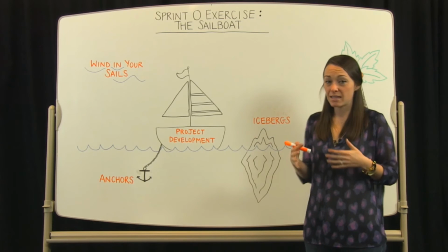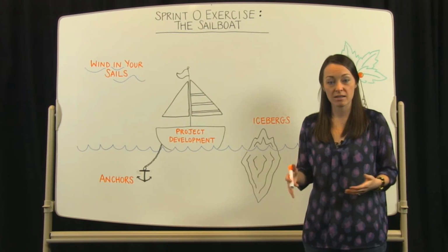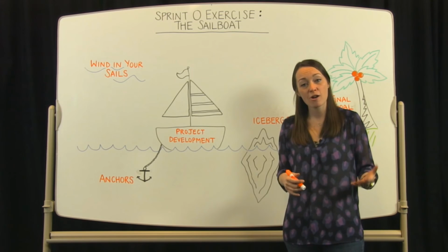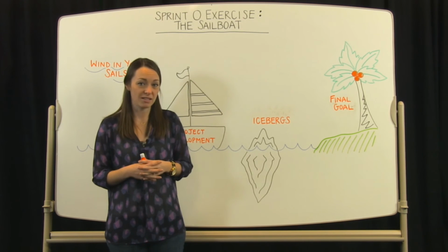We love this exercise because it's a great way to get an overview of what everyone feels are the strengths and weaknesses of the project. And as the Scrum Master, it's a great way for me to be aware of what we're working with and to try and help avoid us getting in a situation where an iceberg has the ability to derail us completely.